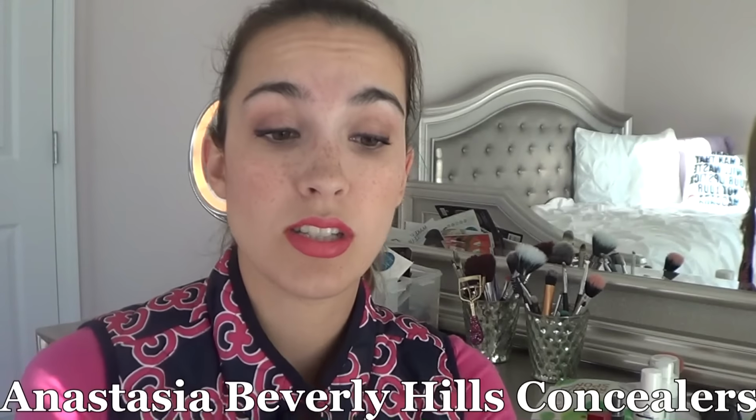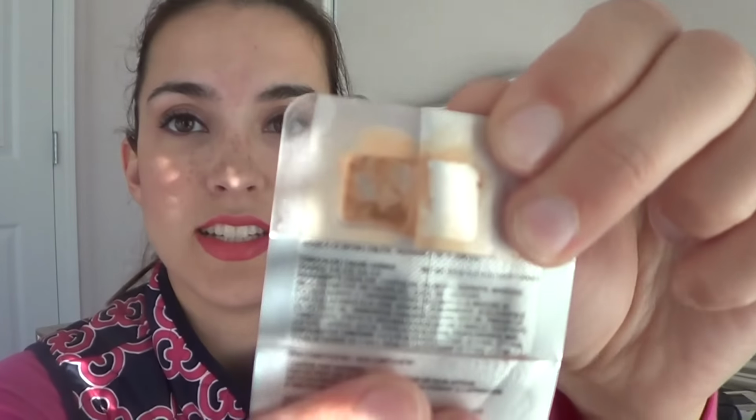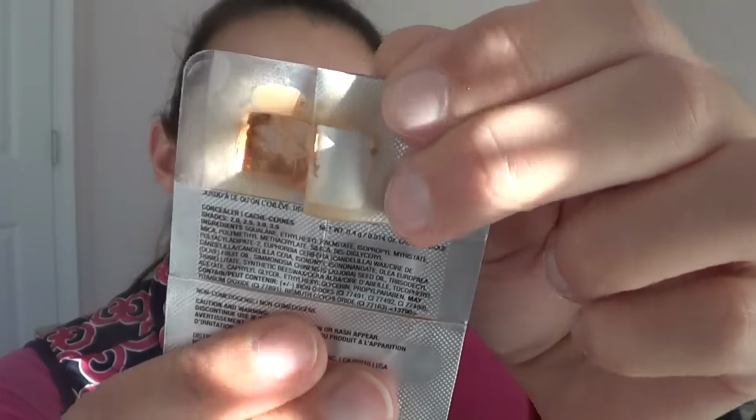So still working on that. The next thing is my Anastasia Beverly Hills concealer. Still trying to do 2.5 and then 2.0. Almost done with 2.5. I did not take this with me on this past trip just because it's kind of inconvenient to bring on a road trip. So still going to be using that and working on that.